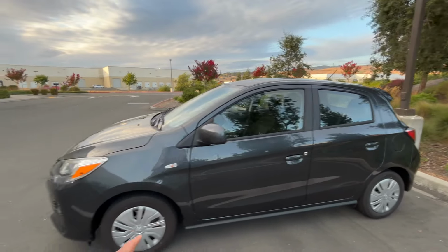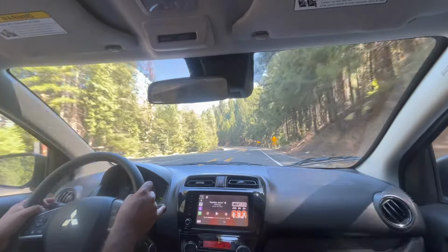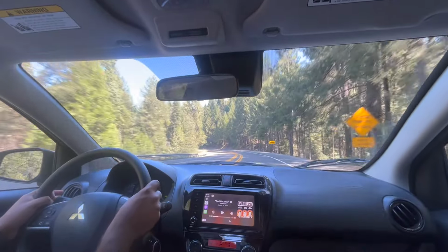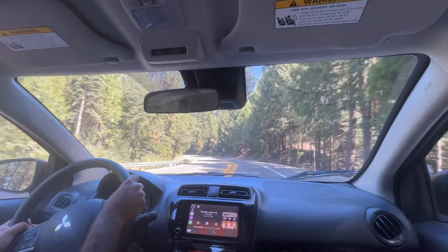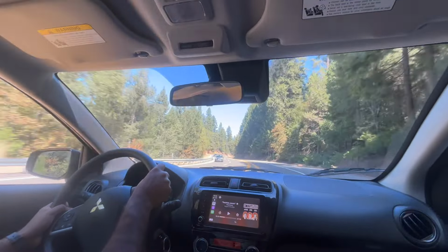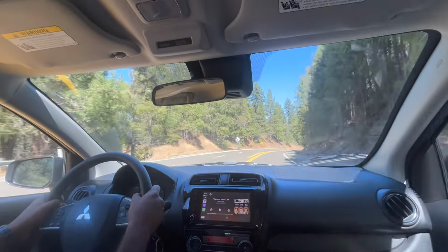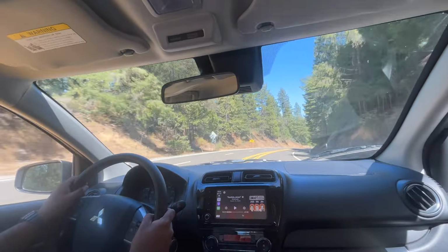That, combined with the smallish 14-inch wheels and the small brakes within that, when you're going on a fast back road with a lot of turns and a lot of sweeps, the braking doesn't feel too confidence inspiring on those roads. So the overall driving experience is a little bit harrowing on faster roads, whether it's on the highway or whether it's on faster back roads. So I'm not a fan of that.